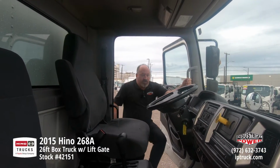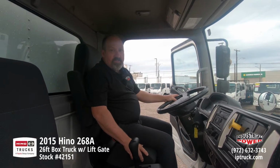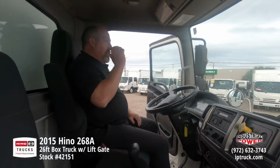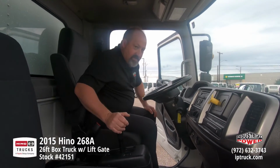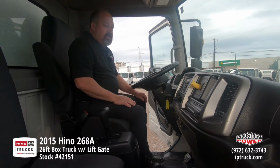As we climb up into the truck, plenty of grab handles. Driver's seat's got a nice air ride suspension seat, two-person bench, so you can have a crew of 3. With the Hinos, you got that great outward visibility with the upward visibility with the slope nose. It is diesel automatic. It's got the Hino 6-cylinder and Allison automatic transmission.